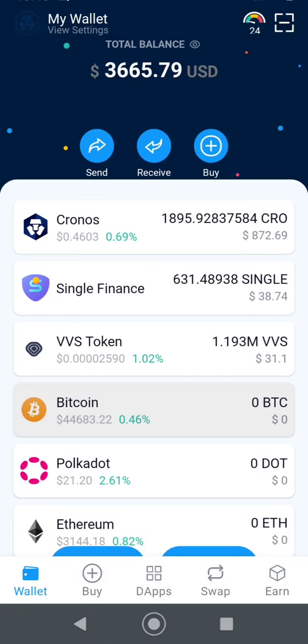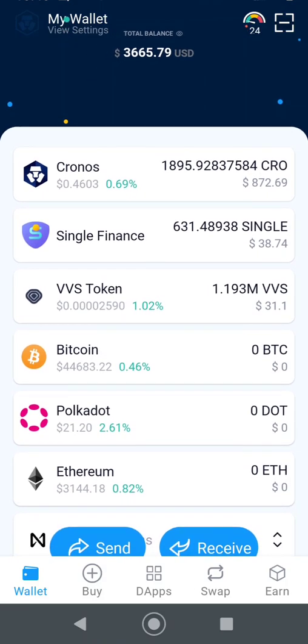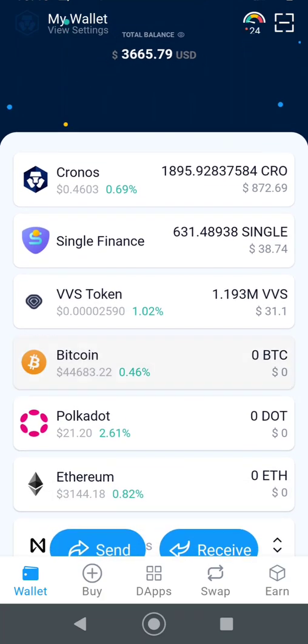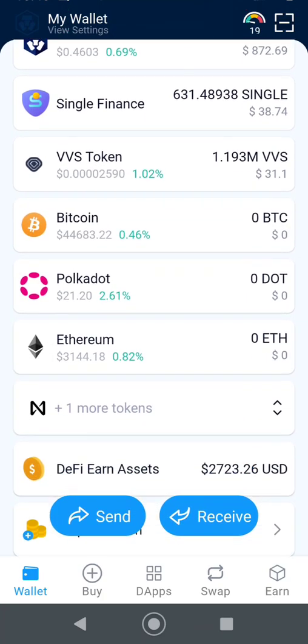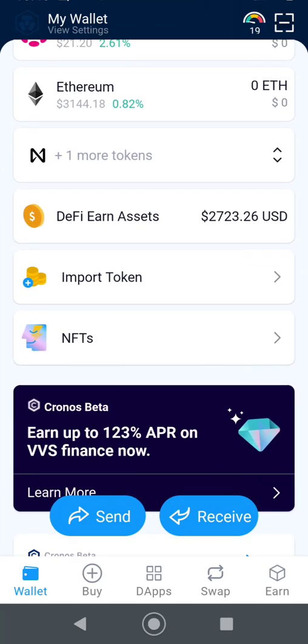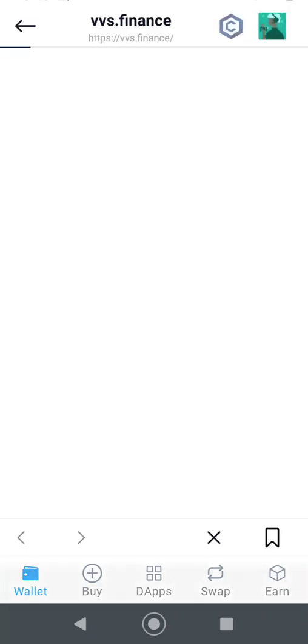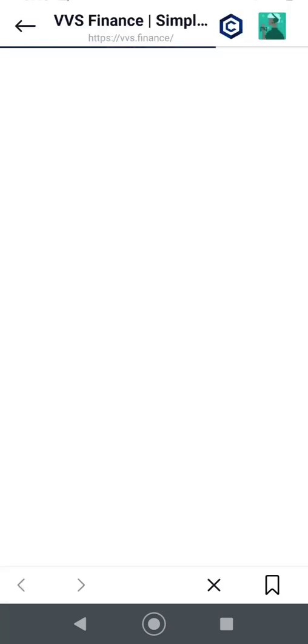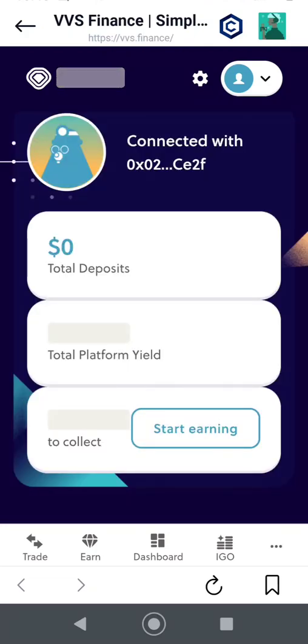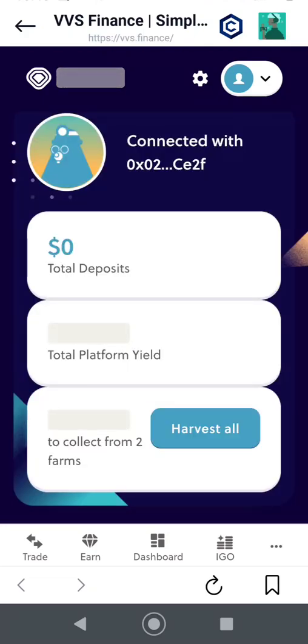However, I am down substantially still, and I just have this VVS sitting here, $31 worth, and it's just taking up space, accumulating dust. And I can put this to work. So that is what I'm going to do today. That is my primary objective, to go over here to VVS Finance and implement this CRO into a farm or a pool or something.